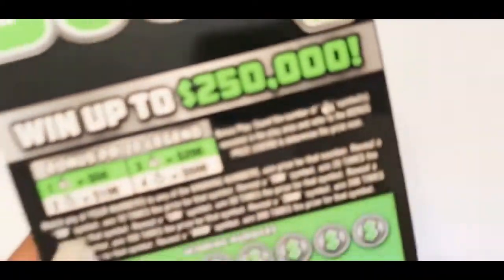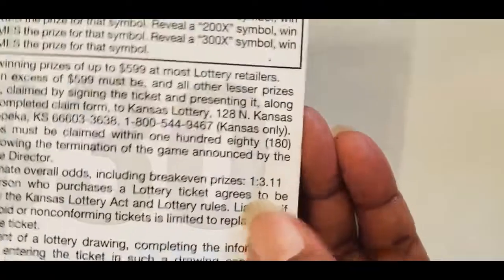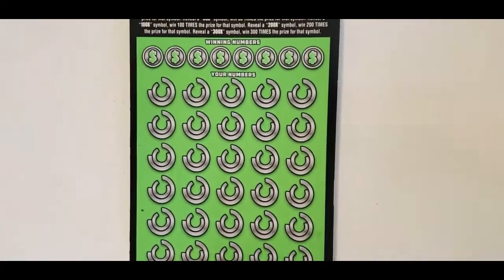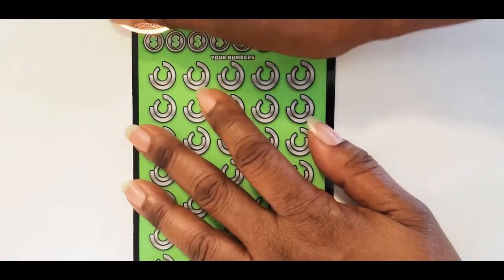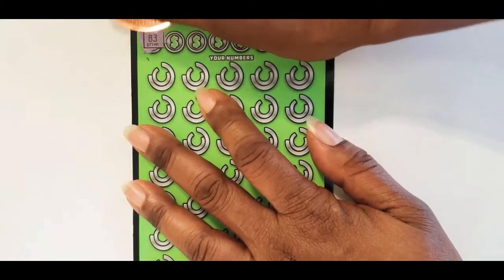This is one of the Kansas tickets, and it's on ticket number 17. The odds on this ticket are 1 in 3.11. And it's a long ticket. The winning numbers are 1, 2, 3, 4, 5, 6, 7, 8, 9, 10. A dummy ticket. Seems like all of the Kansas tickets are kind of dummy.